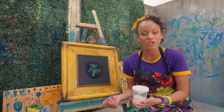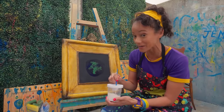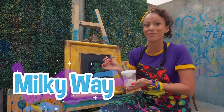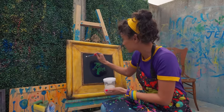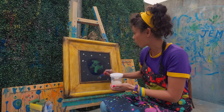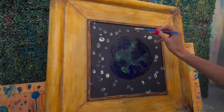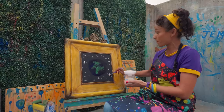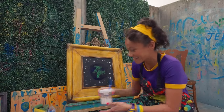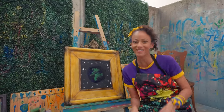Hey. Did you know that there's over 100 billion stars in our galaxy? And that our galaxy is called the Milky Way. We'll just do some stars like this all over. What do you think? I like it a lot. Wow. Well, I'll let that dry for now.